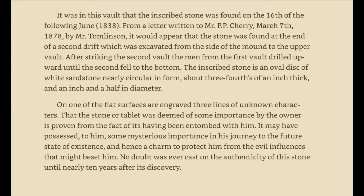All right? So no Spanish put that in there. They would have taken that. They would have taken all these discs, and they would have definitely looted this mound, not buried things in it and left it perfectly like there was never nobody in there.